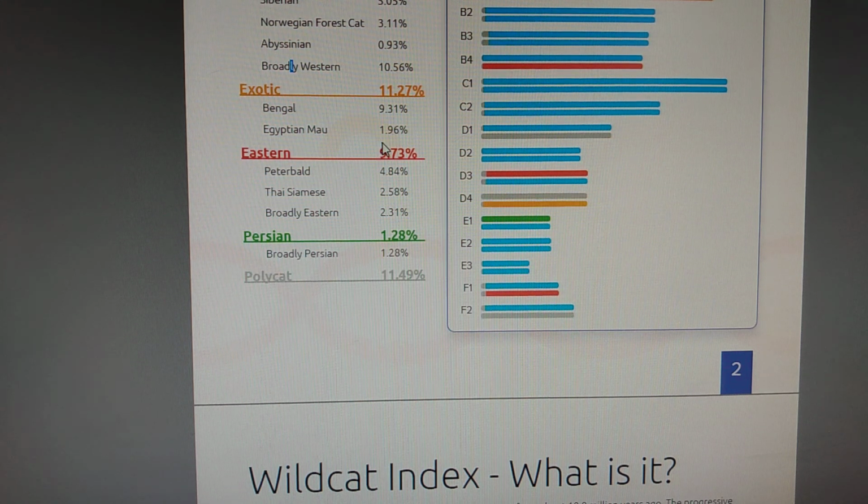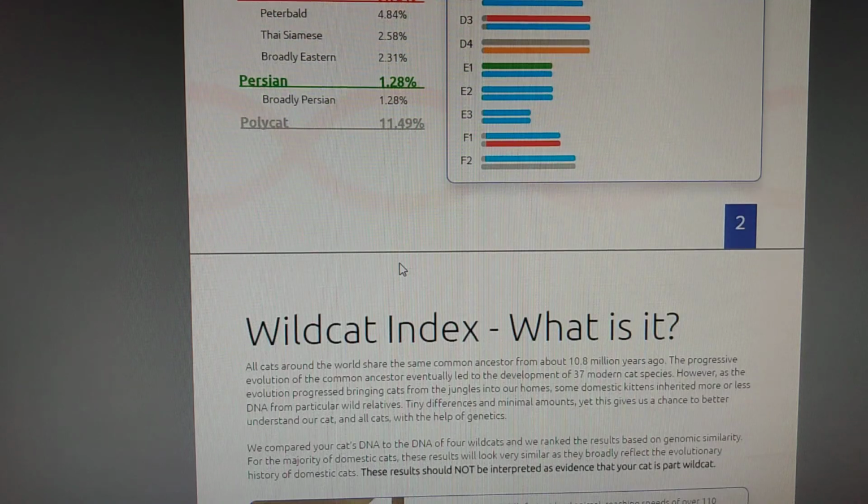Egyptian Mau, he got 1.96%. Eastern, 9.73% in the total. Peterbald, 4.84%. He got a little more than a Mau. He got Peterbald, 4.84%. Thai Siamese, 2.58%. And broadly Eastern, 2.31%. Oh, he doesn't look like a Siamese, but he got 2.58%. Persian, broadly Persian, 1.28%. He even got a Persian side of it.